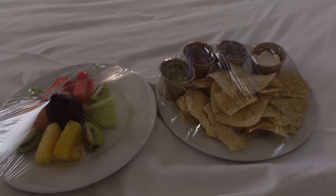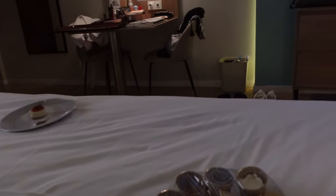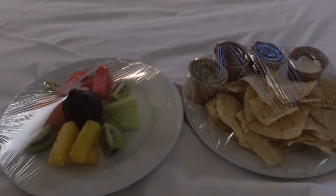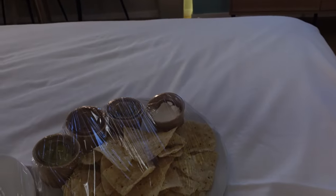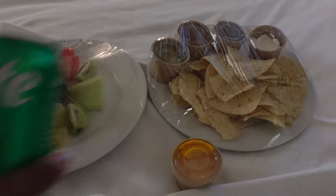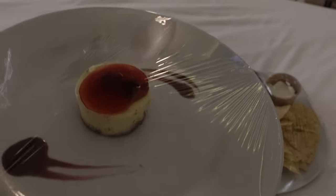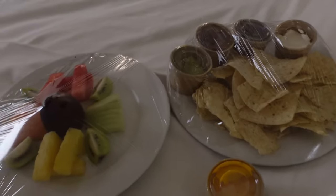It's not much of an option on the room service. Okay, so we went ahead and ordered some room service. I got some fresh fruit, and then I just got some nachos with cheese. What you get? The cheesecake? Red velvet cheesecake? I don't really eat dessert like that, so I thought it was a red velvet.